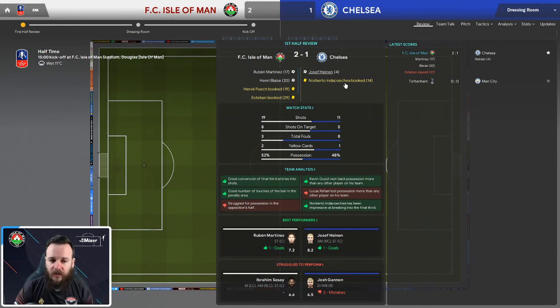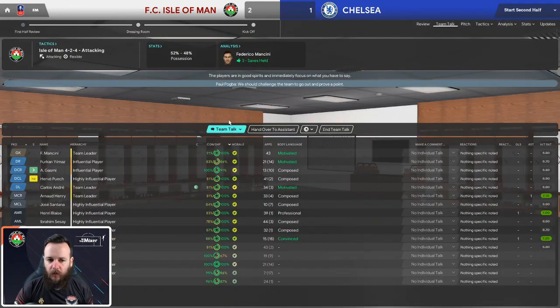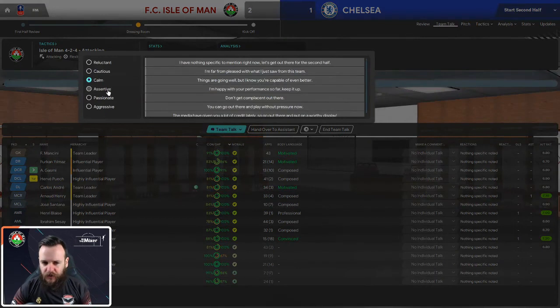But after falling behind to the early goal, it really felt like we were going to lose this 5-0. But we've come back. We're 2-1 up at half-time. I think we're going to keep our attacking structure going, because I think we really need to go and get more goals. I feel like they could score at any moment, so we don't want to go back to positive and invite too much pressure. We want to keep trying to get goals.